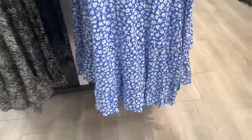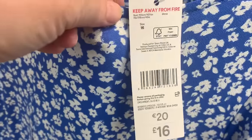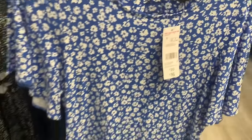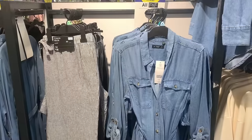All lined. These dresses are pretty, but they're very short. I don't know, they'd be too short on me. Little frill on the bottom. Nice little ditzy daisy print though. Little button detail on the back. Little button fastening, little tulip sleeves. Well, not tulip, bell-bottom sleeves, isn't it?